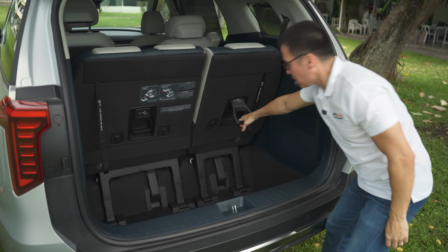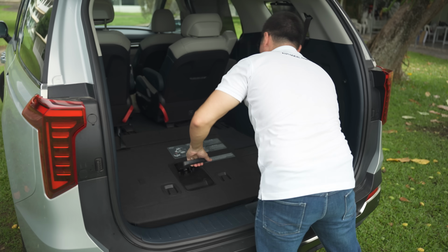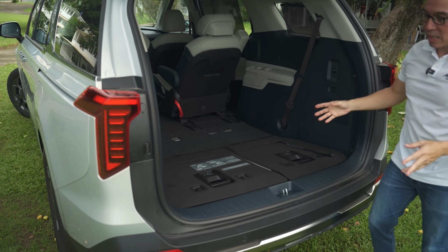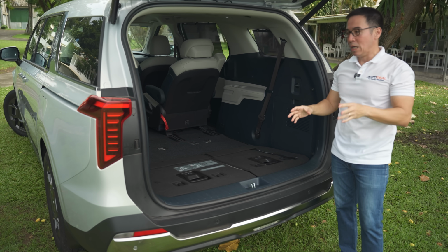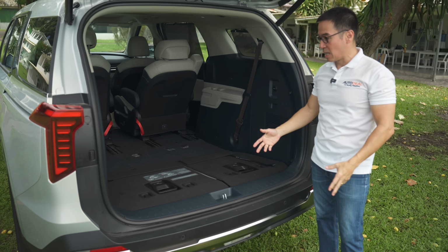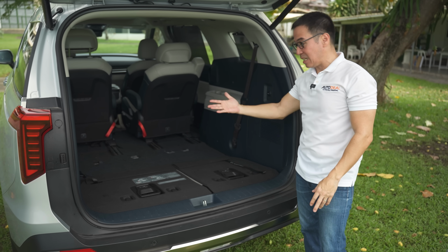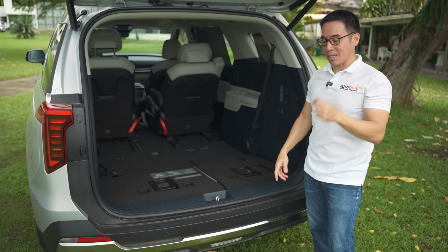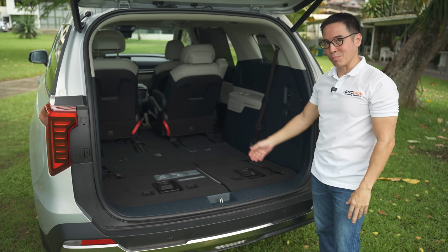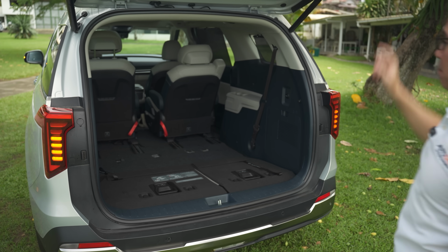The reason why we're showing this again is because we do know that there are similar priced vehicles, probably more expensive and larger ones that offer roughly the same amount of space, but nowhere near as clever as these seats here. And really, those guys could take a page out of this book, man. Wow. Hanep, hanep.